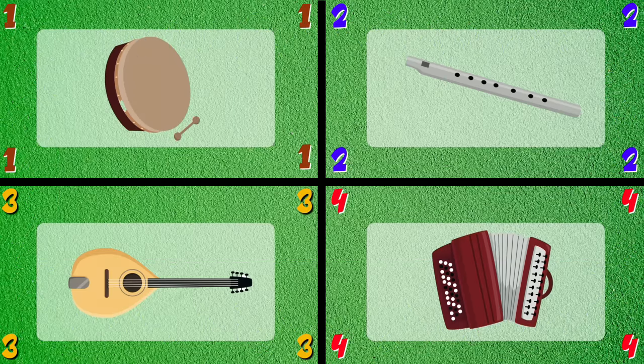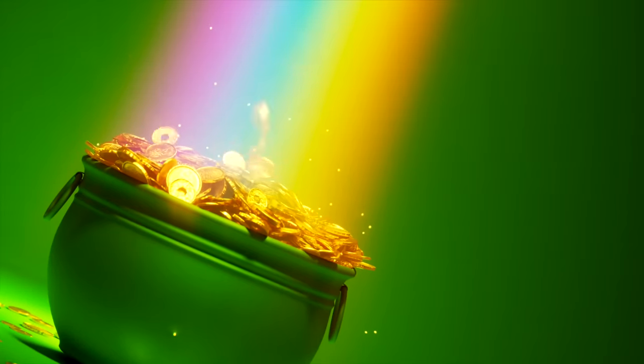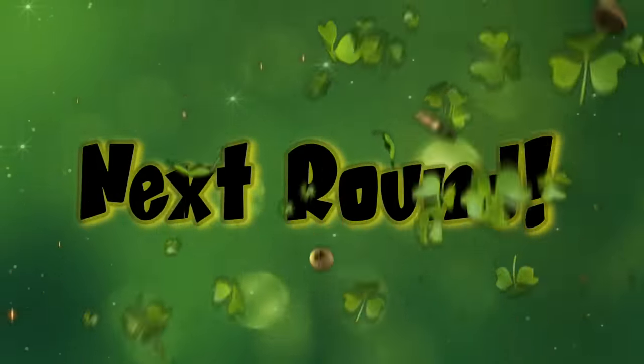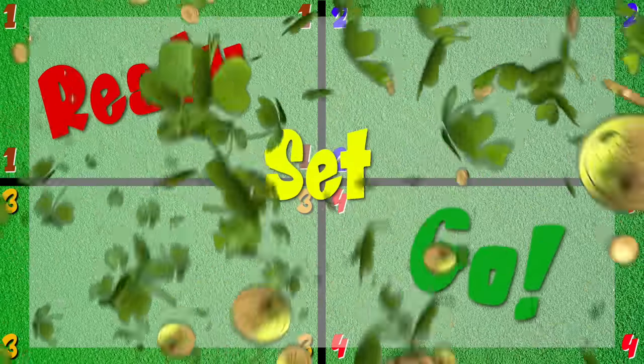The traditional Irish instrument is... Nice! You are one step closer to the pot of gold. Let's get to the next round. Let's listen to this traditional instrument. Set, go!